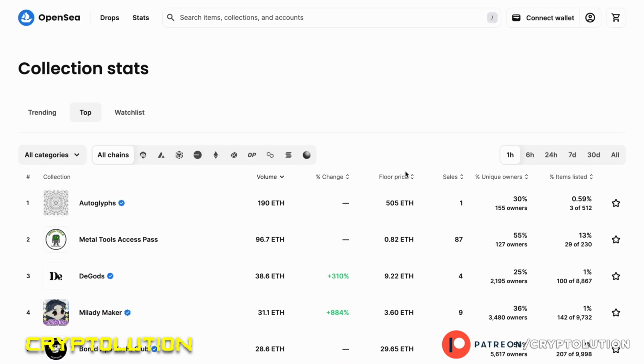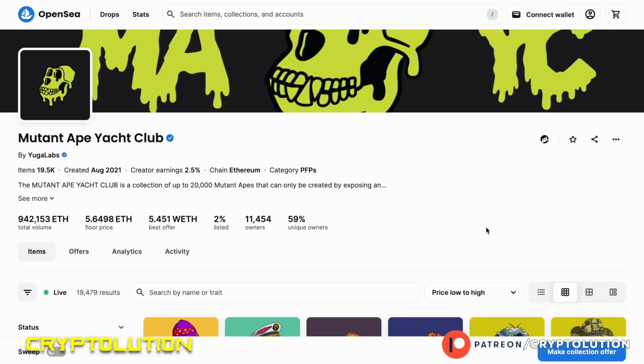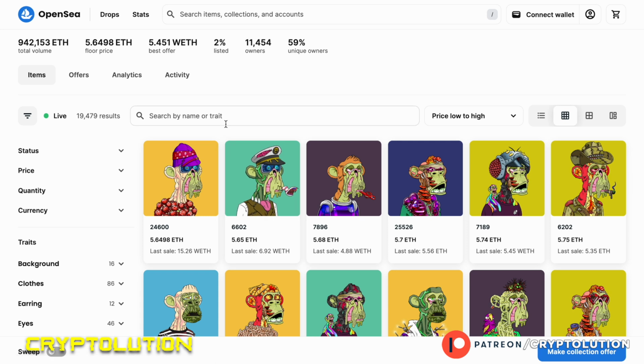But I'm going to share with you the first NFT collection that I think is a great discount, and that is Mutant Ape Yacht Club. Now, I remember when this collection used to be around 50 Ethereum or higher, while Bored Ape Yacht Club was roughly around 100 to 150 Ethereum or higher. But right now, Mutant Apes with a 20,000 collection supply, I think that this is a great entry point.